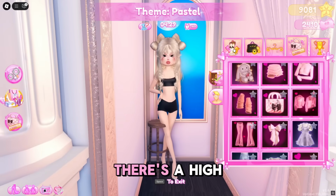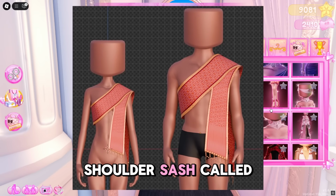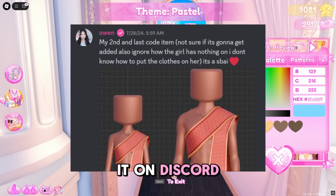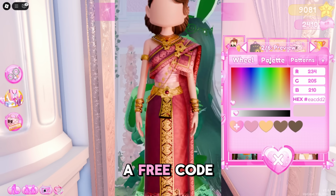By the way, there's a high chance that one of the accessories, this traditional Thai shoulder sash called a sabay, might actually be available through a code. Moto Princess mentioned it on Discord earlier, so we might get it both as part of the full set and as a free code item.